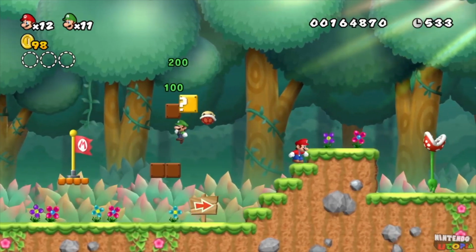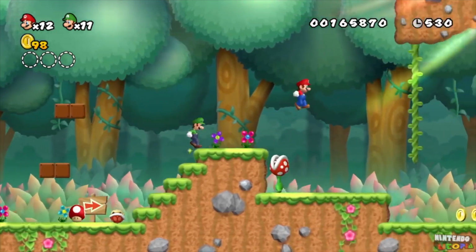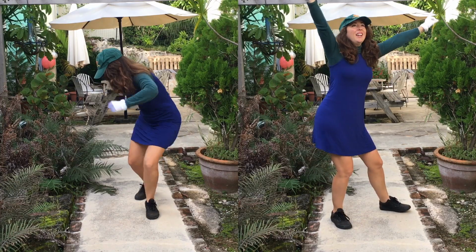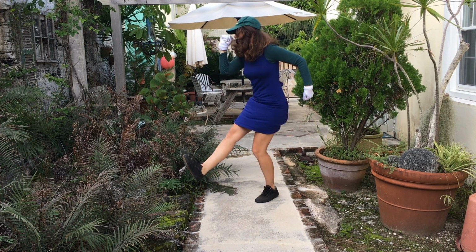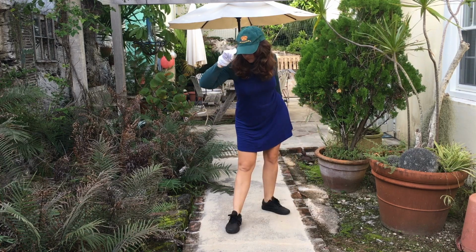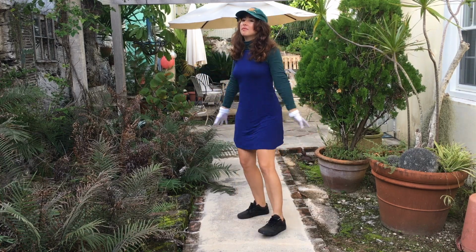Okay, another silly one. The fourth costume is Luigi. Yeah, I recycled this blue dress again because I think it just worked really well. And then I just had this green hat, and I didn't even put the Luigi L on it. I could if I wanted to. It would be really easy, just get some paper and draw it. But I think the character looks enough like Luigi without even doing that.